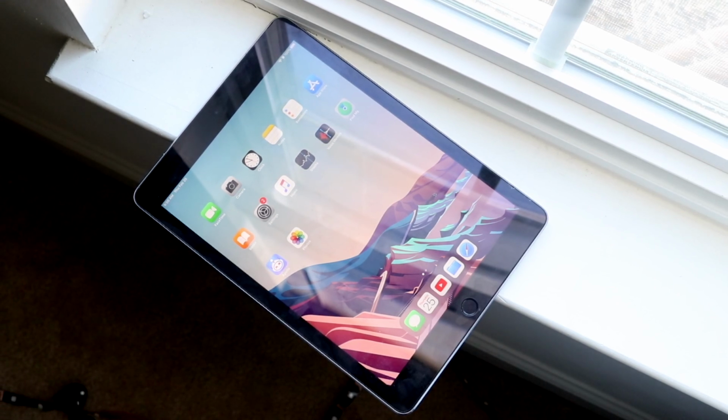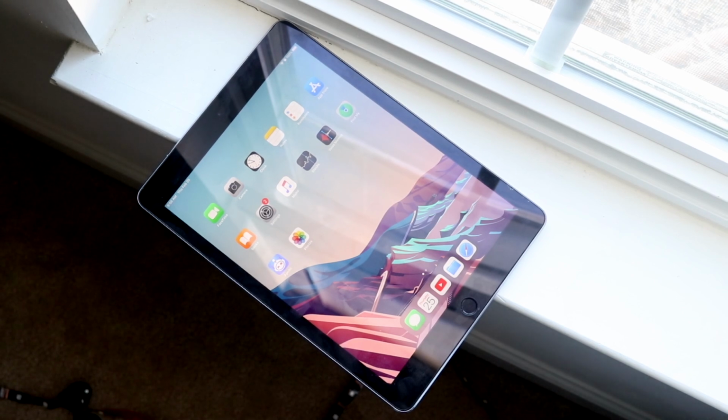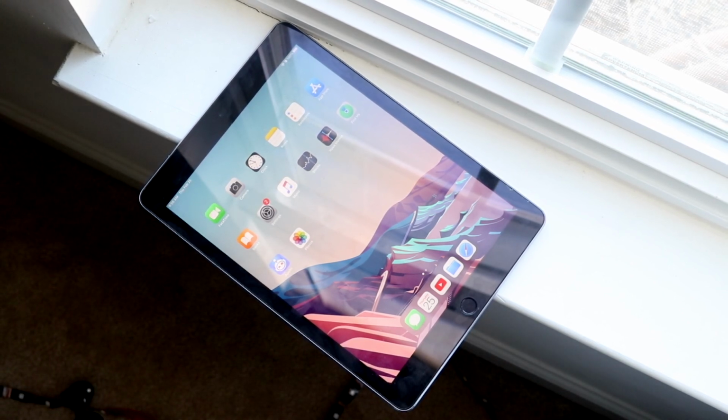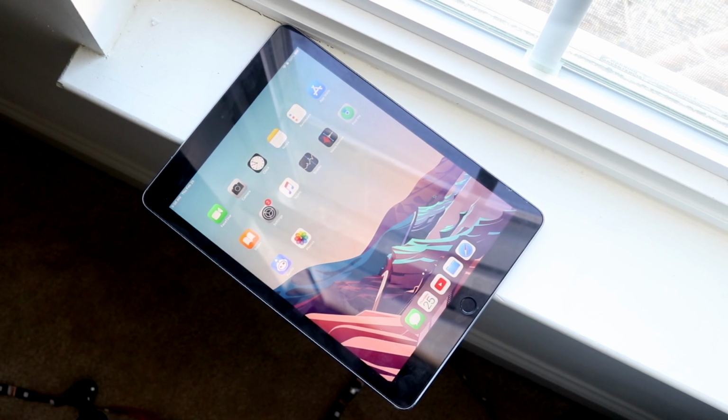But as stated before, I would recommend picking up something like the iPad Air 3, or the iPad Pro 2nd gen at a bare minimum. I think the iPad Air 3 is probably the better way to go though. So in terms of that, that pretty much covers it.